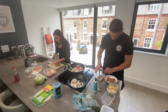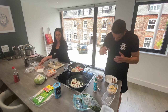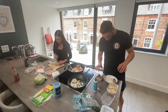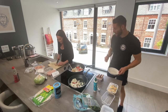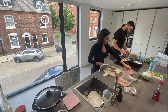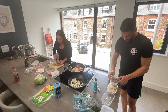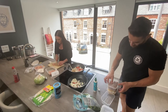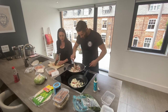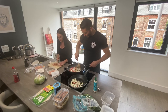With the other packet, 650 grams, we want to take about 50 grams off that and put it into the other chicken. So you're going to use 600 grams for your fajita mix. So chop that chicken up nice and small, like so. Then you need to put those in the single boxes: two sausages per box, two eggs per box.